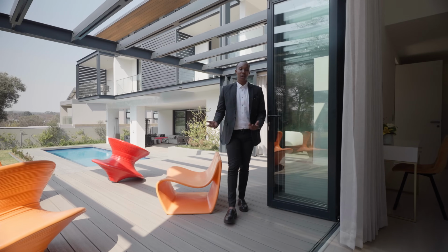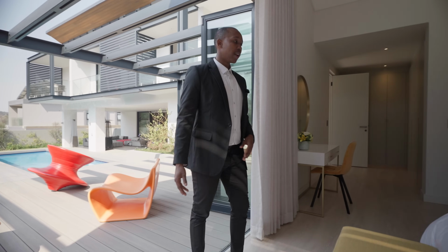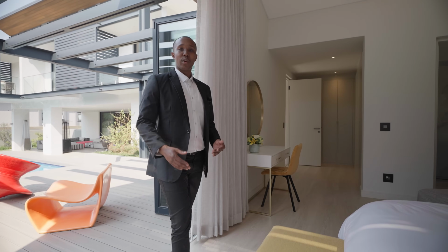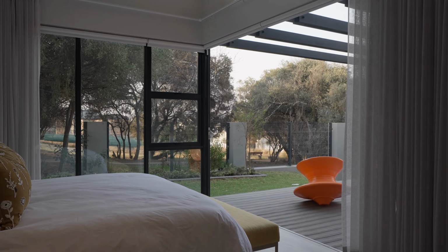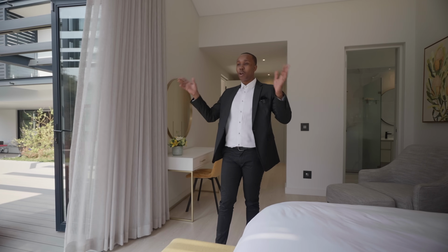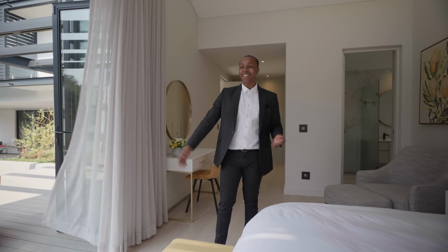So as we leave the pergola, we step into the guest bedroom of this property, the only one on this lower level. As you step in, you have these L-shaped doors and windows that bring in tandem light from the north side, of course, which are literally looking onto the green belt. It feels like you are living in the green belt itself.